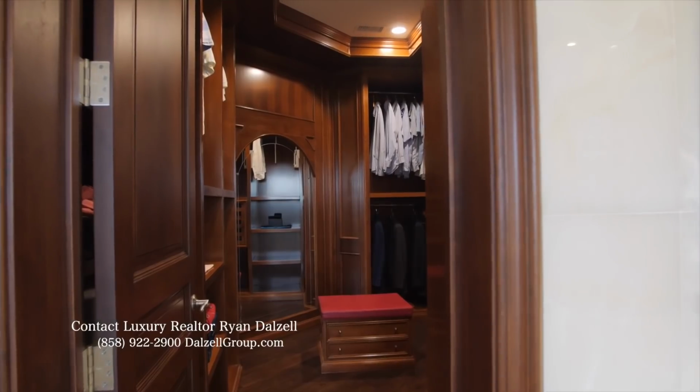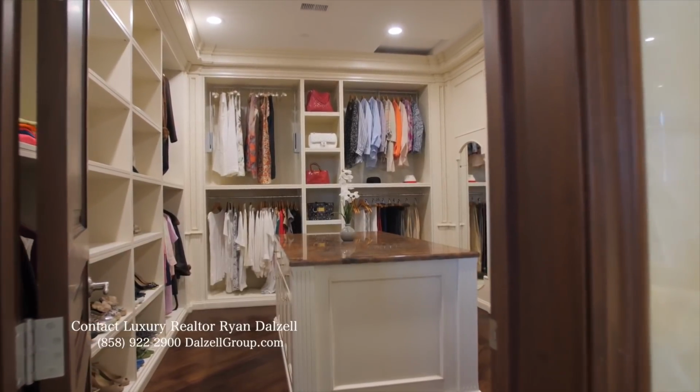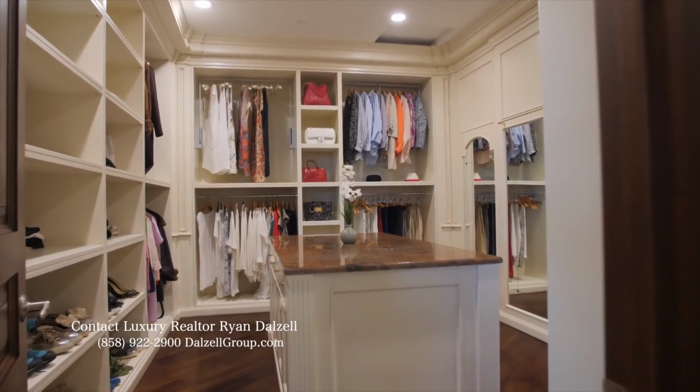Absolutely. One of 2 master closets off the bathroom. This really, again, is the his, because, you know, she needs a little bit bigger of a closet. That's how it typically works out. Yeah.